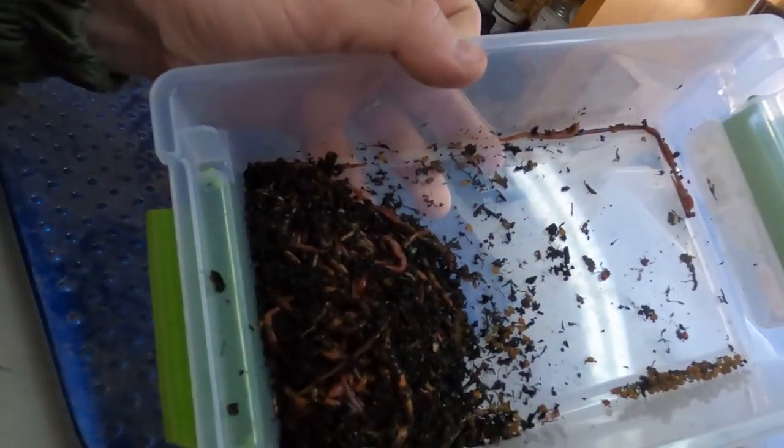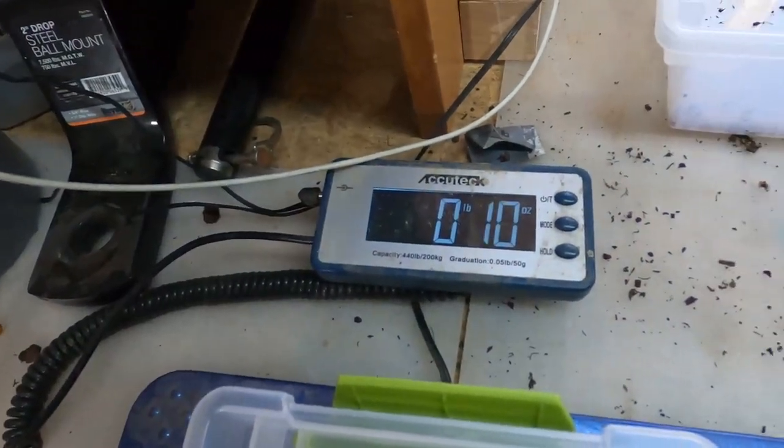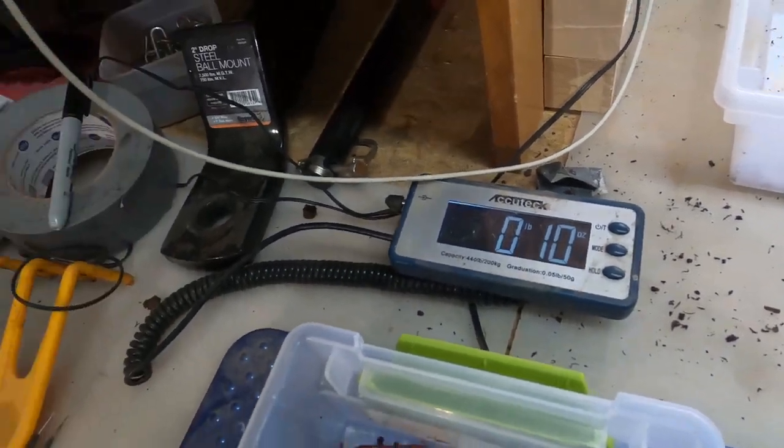All right, that is everything. Well, not everything, obviously, because there's still a little bit, but we'll see what this one weighs. Last one was 9 ounces. This one is 10. Too funny. So we've got 1 ounce more worms than we did in the last one, so I'll put these back.